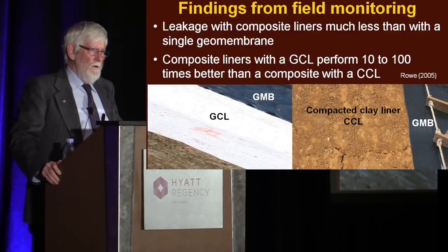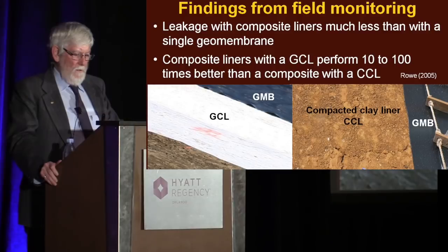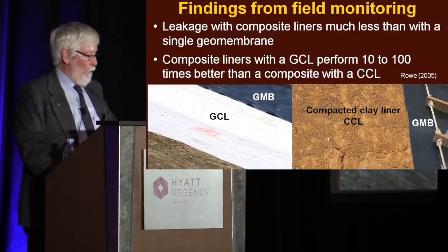The second thing we note, though, is a little bit more surprising. And that is that composite liners with GCLs perform 10 to 100 times better than composite liners with a compacted clay. And you might well ask, why is that so?